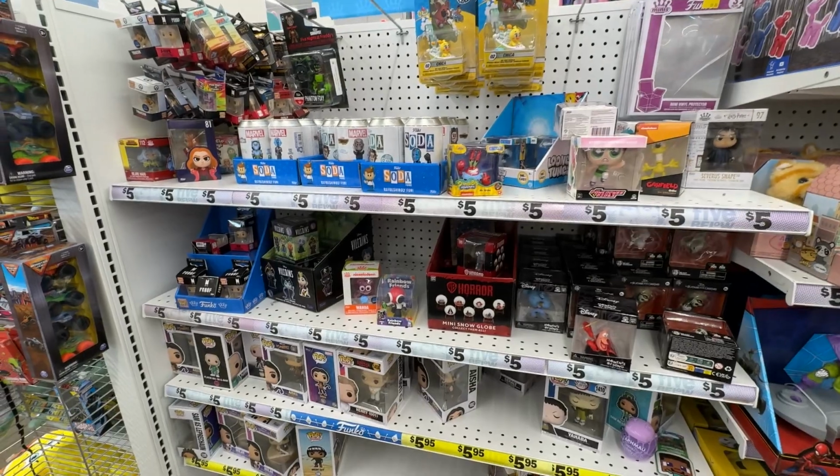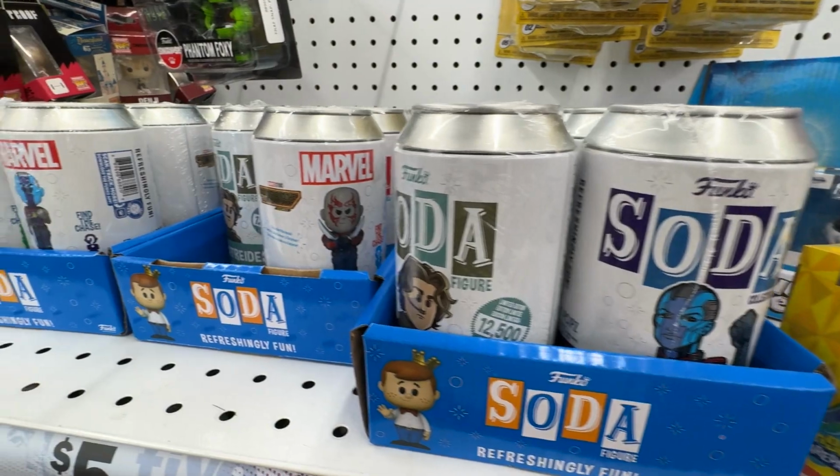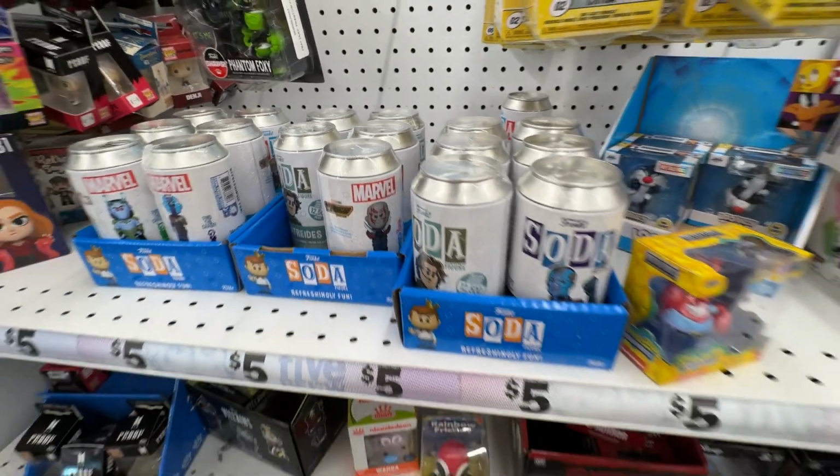And then over in their main Funko section, it was honestly all over the place. They had some sodas, Paul Atreides, Nebula. We also have Drax right there. All of these, from what I could tell, were open. So none that I wanted to pick up, unfortunately, but there you go.